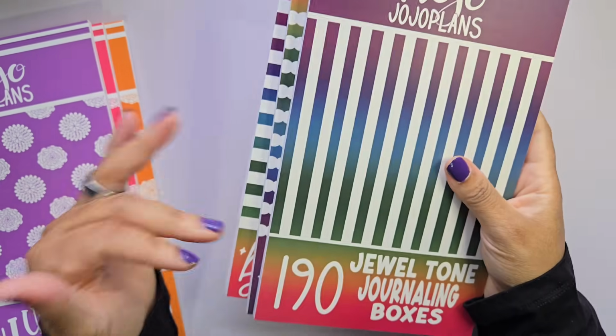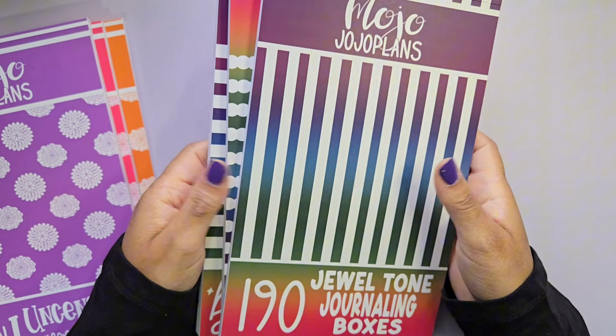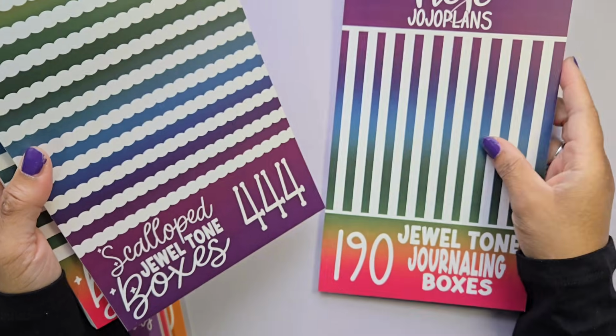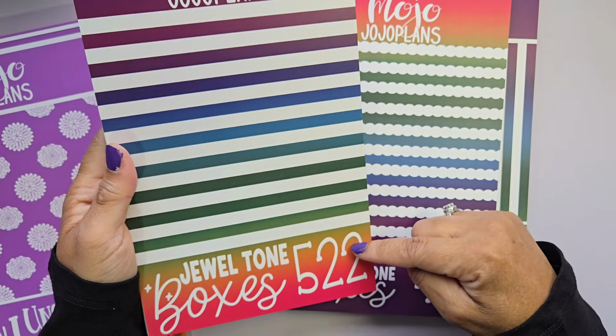Mojo Jojo has some great bundles on sale for Black Friday. She had the jewel tone bundle with journaling boxes, scallop jewel tones, and the jewel tone boxes.